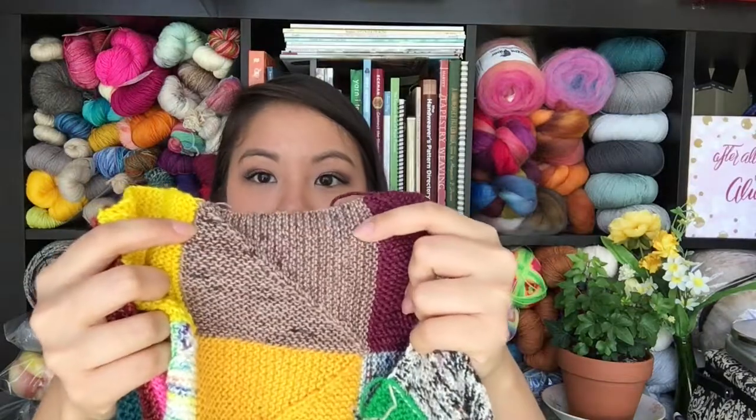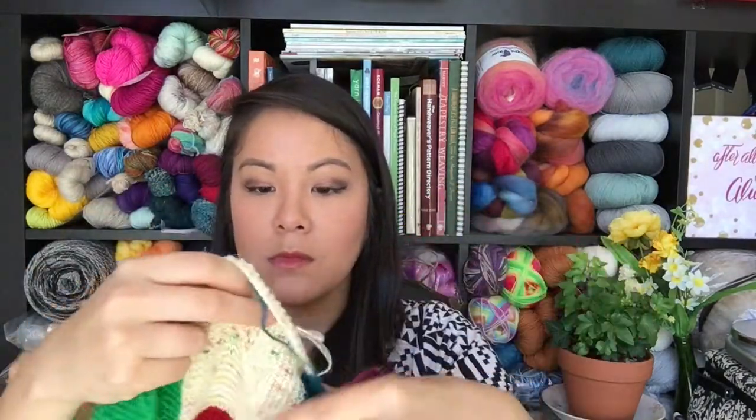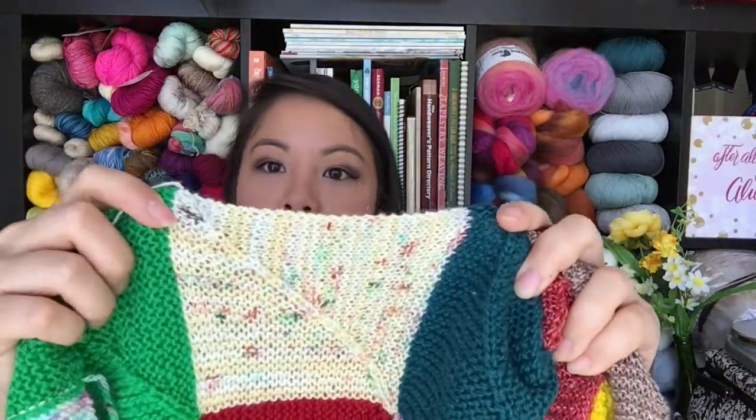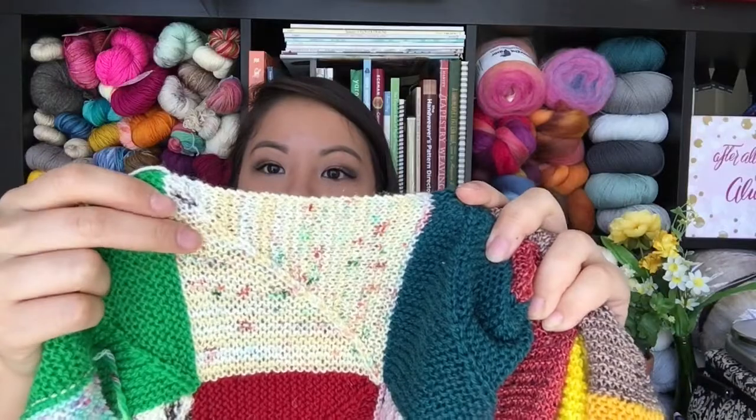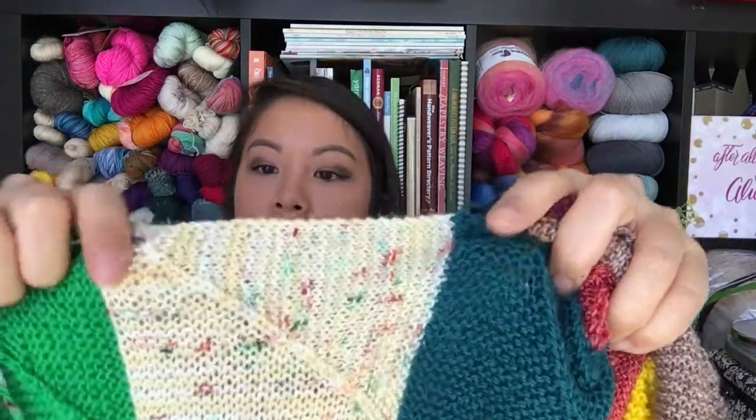Next up is my Cozy Memories blanket. I finished up the Lynai Yarns Advent Calendar. I added the final few mini skeins. This one was called Dirt, and then Red Wagon, and then this one is called Festive Eggnog, which is super pretty. It's a little bit hard to tell, but it's actually a nice pastel yellow and a natural color speckled with the red and the green.